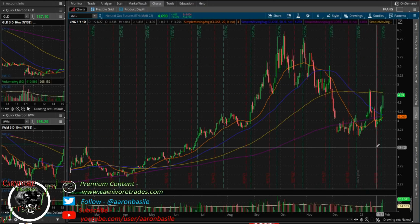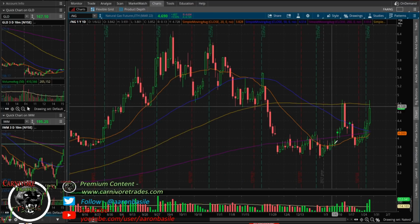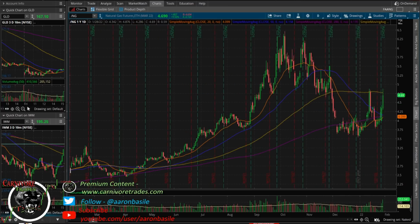I thought we would get one more little leg down here in nat gas. It did not quite happen, but the market's not always perfect, and your analysis isn't always going to be perfect. So sometimes things get away from you. But in any case, nice little move on nat gas. I don't necessarily have any sort of read on this as far as a short to medium term trade. I do think that there is a bull market in nat gas going forward.